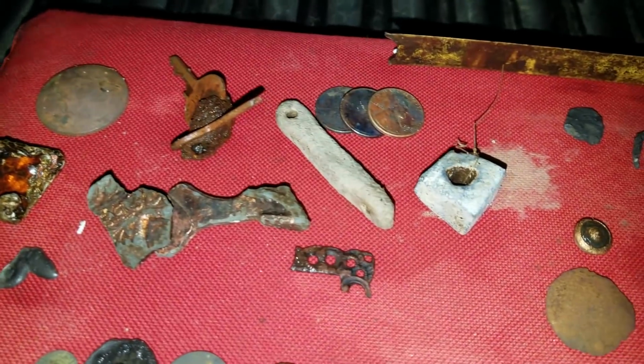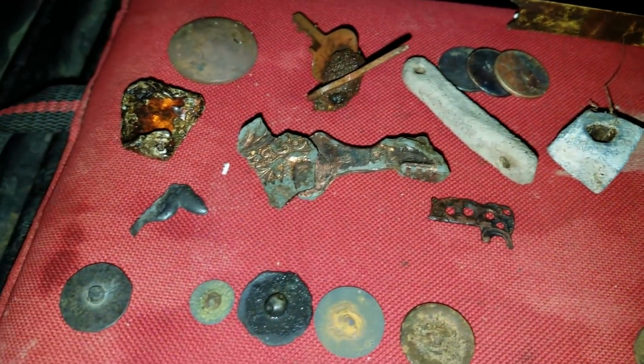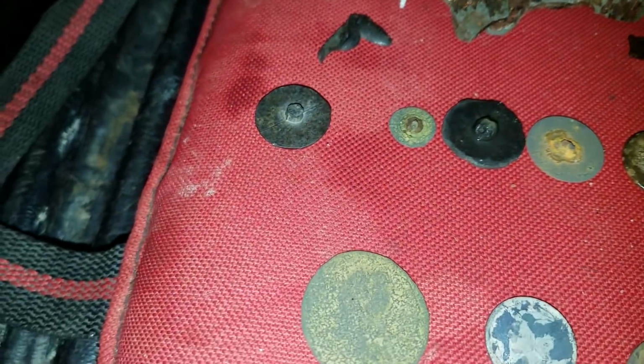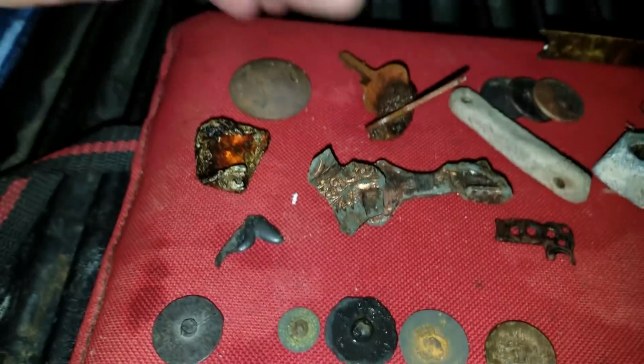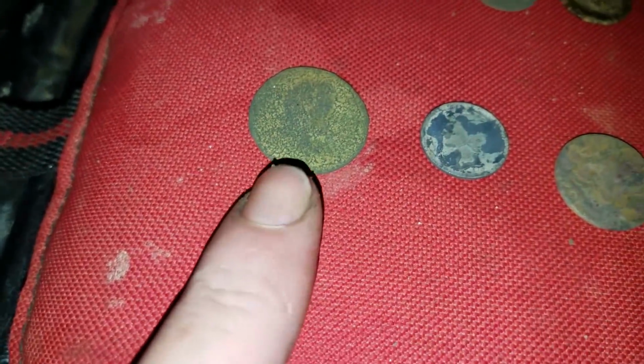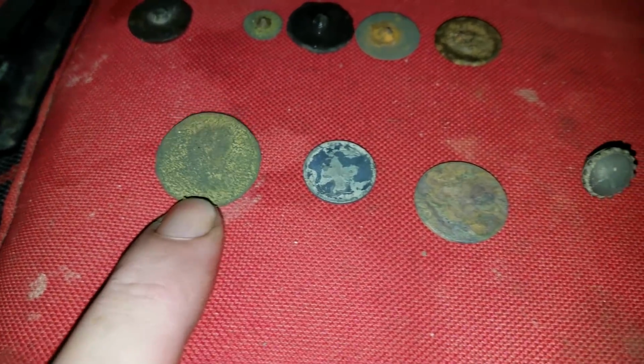Marky Mark, he's got some old homemade fishing sinkers, nice open work colonial shoe buckle frame there. Yeah, my friend. He's got some buttons, he got some keys. What is this thing? Yeah, no, that's what I was wondering. One of those. He's got some clad, and he's got a King George the First half penny.